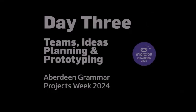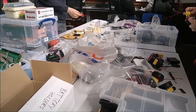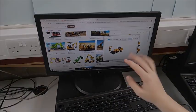Day 3 was spent thinking and planning what the teams would build after their time spent playing and learning how the microbits work. With a table full of electronic components and materials, the team started to add the elements together that would satisfy the challenge of moving a ball without touching it.